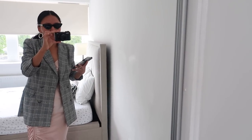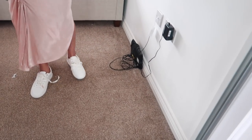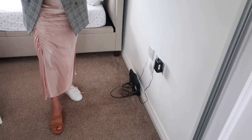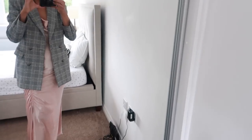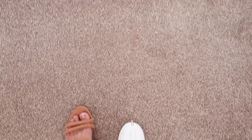Also, if I'm not sure about the shoes, I do one thing. I think this trick might help you as well, so I thought I'd share it. Let me go and grab another shoe. With these shoes, I put them together so I can see which one looks good with this outfit. If I show you properly on here, this is what I do.